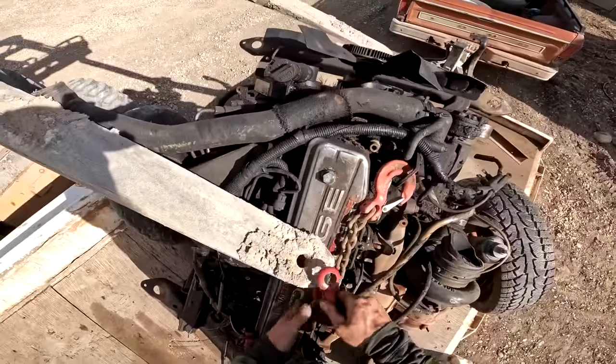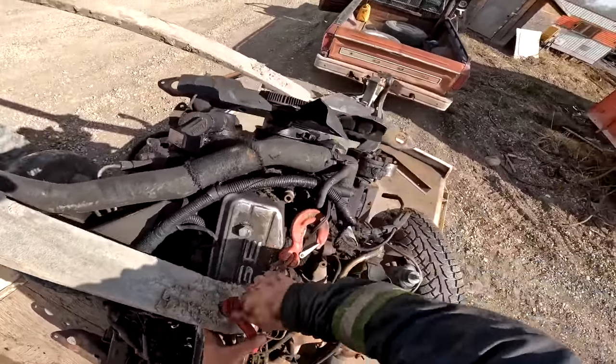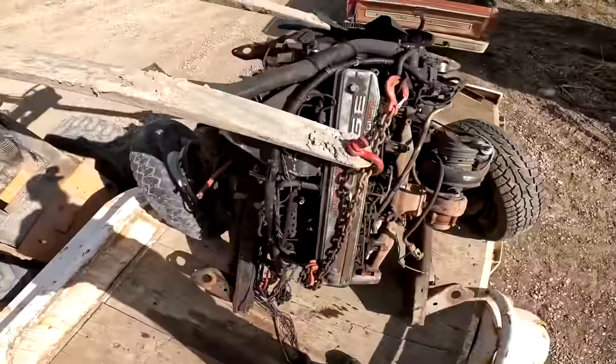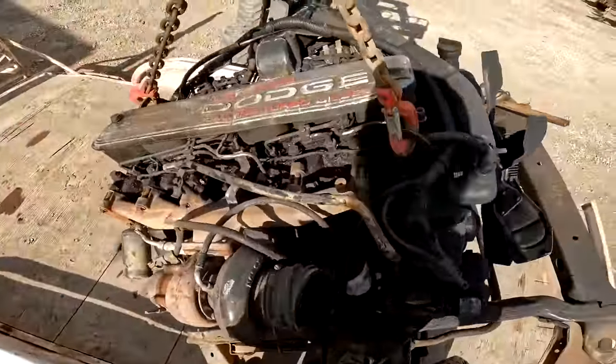Alrighty, well, let's alleviate this poor engine from the pile of Dodge that it's been attached to for the last 8 million miles. Man, this thing's struggling.